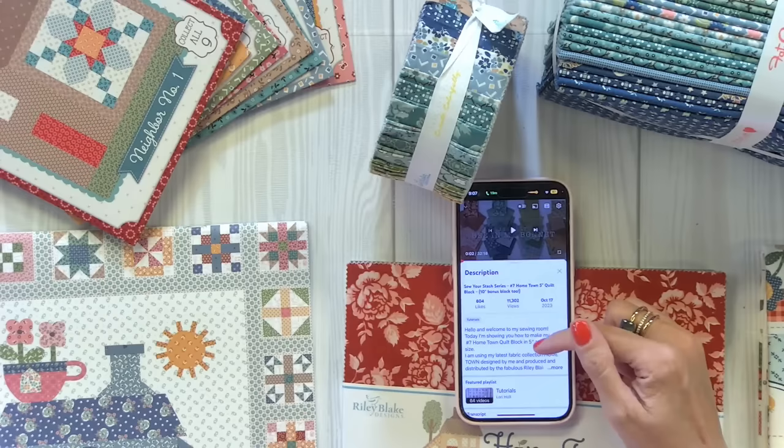Mercantile, however you want to pronounce it, depending on where you live in the country, is designed, inspired by my grandma, who owned the local mercantile in our town. And so that was really fun. I just did prints that I thought would be great and would go with that nostalgic feel. And the sew-along quilt right here is all pieced. All of the blocks are pieced except for you applique the circles.